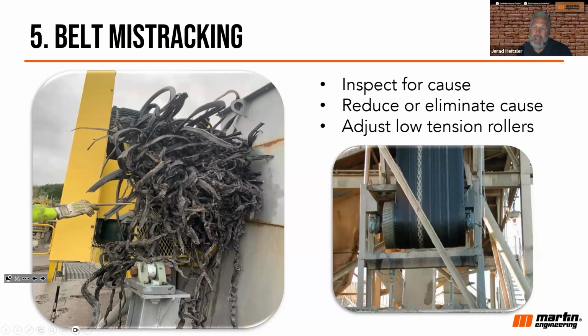So you want to inspect for causes. You want to teach your staff what some of the operational or equipment issues might be that can cause the belt to mistrack, so they know how to reduce some of those root cause problems. If they can completely eliminate them, that's great, but that's a challenge. And then you also want to teach them, and this is something that we talk about in our book, in our online classes, as well as our live classes.